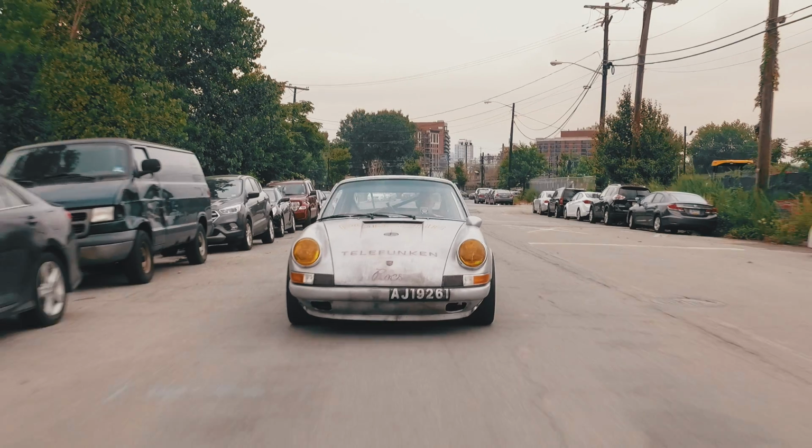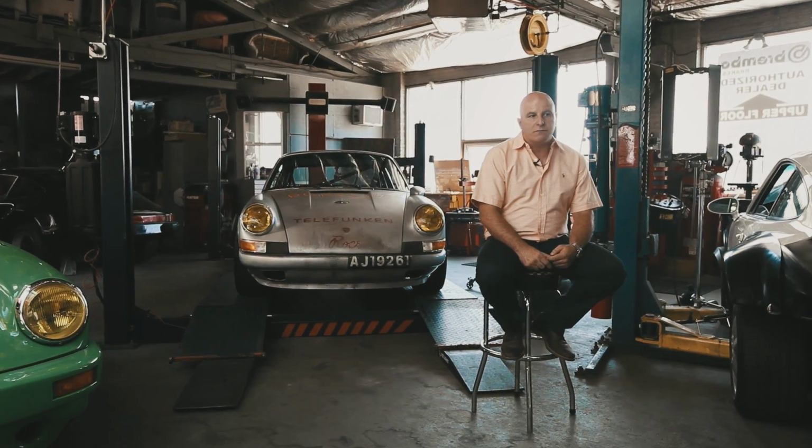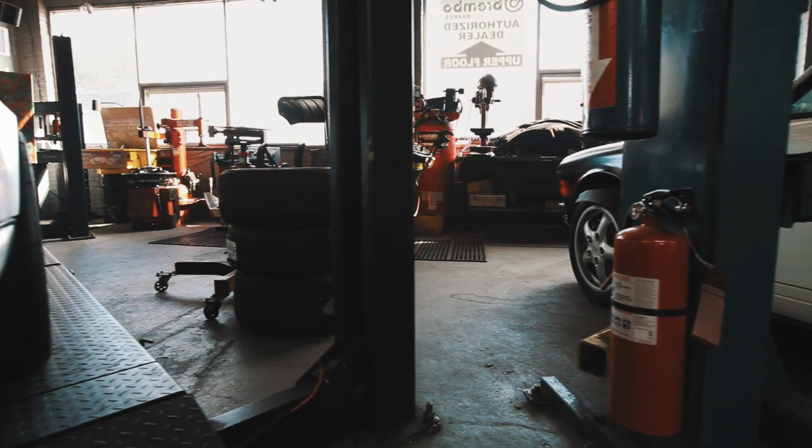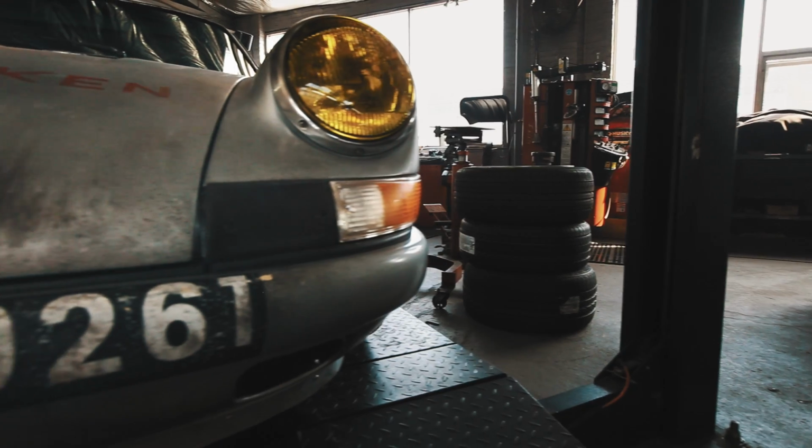So for power plant, Neil wanted lightweight, big horsepower. One of the ways to do that is to go to just displacement. There's no replacement for displacement, as we say here. And so we selected a 3.6 liter engine, bumped to 3.8.